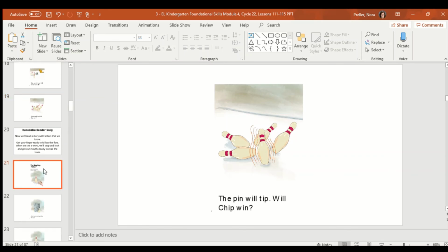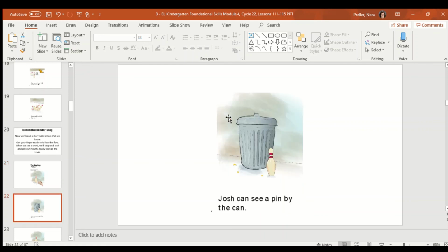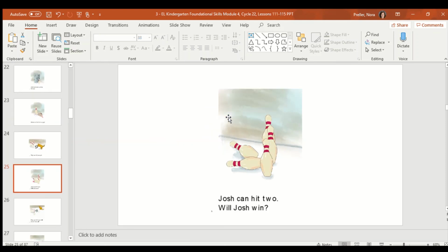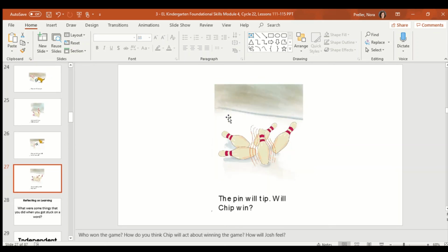Now it's your turn to read on your own. Make sure you're pointing under each word. And remember, if you get stuck, what's that strategy? Yep, sound it out. You can always pause the video if I'm going too fast for you. The bowling alley. Great reading, boys and girls.